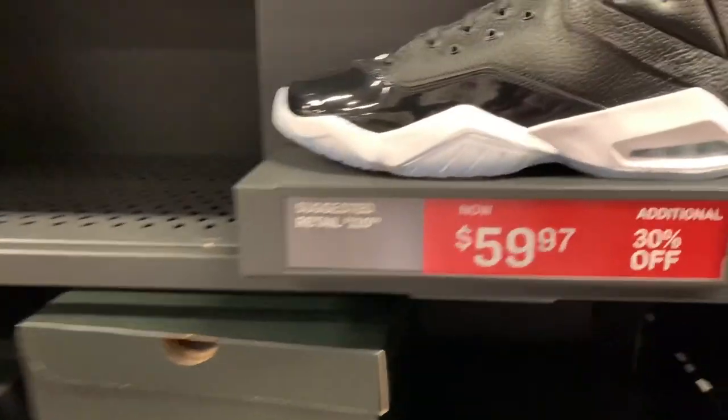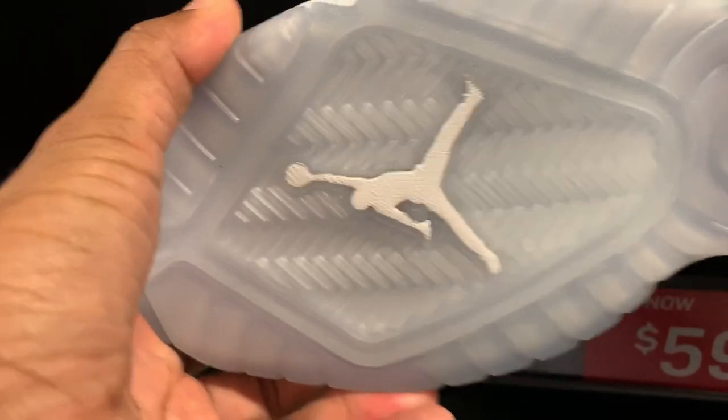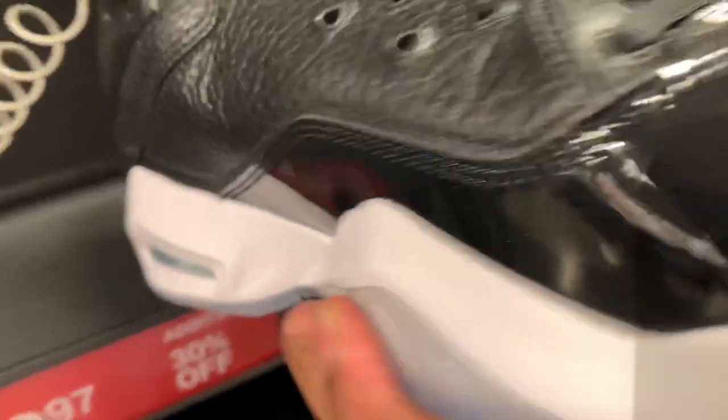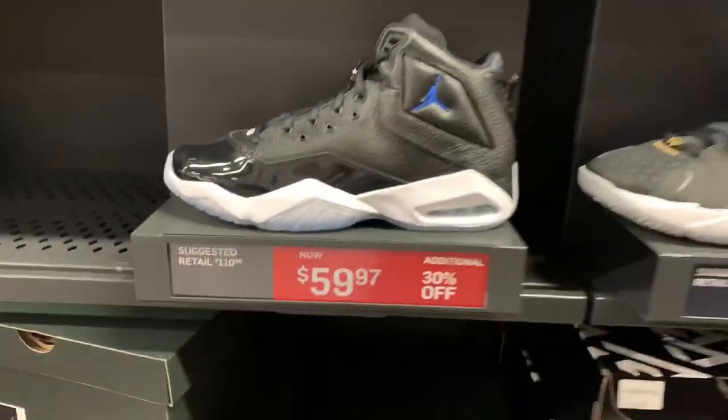Okay, Jordan B. Loyal. Now we are talking. The price of this one, $59.97 with an additional 30%. You can't go wrong on that one. Nice quality shoes for the price, and also it's kind of a replacement for the retros. I would say not bad for the price though.